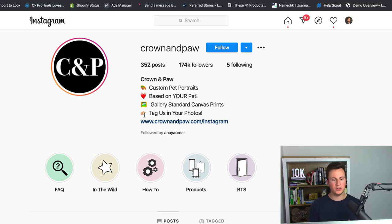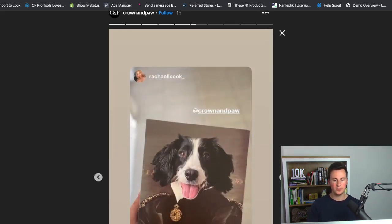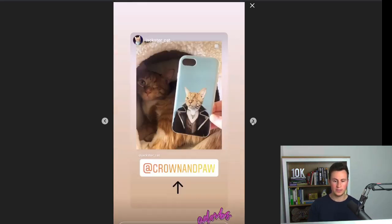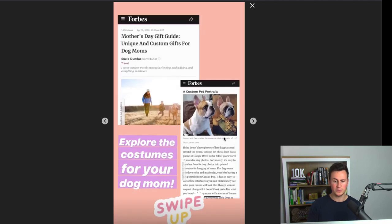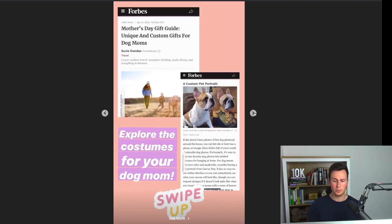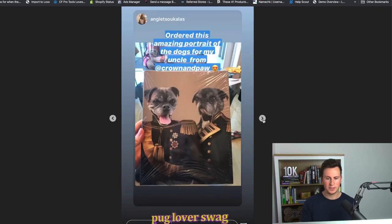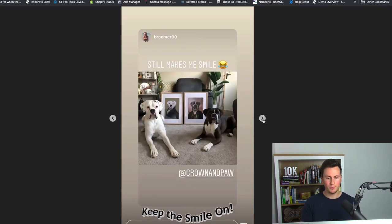If we have a look at their bio, you can see they're asking people to tag them in their photos once they receive their product. If we have a look at their stories, so social proof post, a social proof post onto a phone case, another social proof post, another phone case. They've had a feature in Forbes, which is obviously brilliant for trustworthiness and credibility. Another social proof post from a customer tagging them, more social proof from another customer, and you kind of get the story.